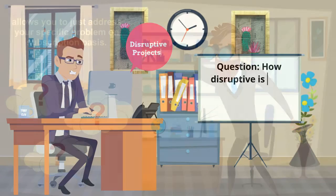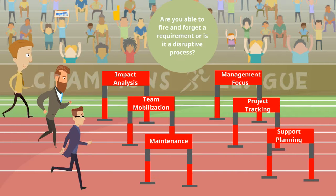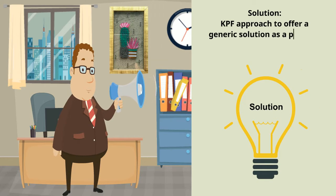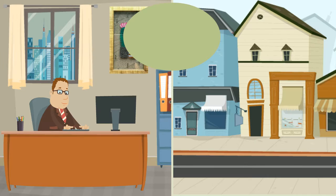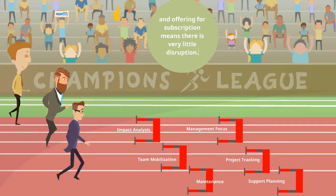How disruptive is your new project initiative? Are you able to fire and forget a requirement, or is it a disruptive process? KPF's approach to offer a generic solution as a product, developing outside of your organization activities and offering it for subscription, means there is very little disruption.